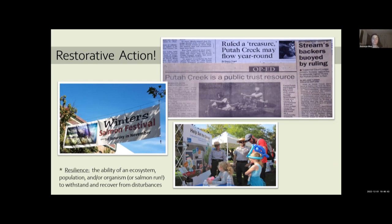However, I do think that it's easy to fall into the trap that would lead us to believe that we're done and we did it. Salmon are present in Puda Creek all the time. But while they're going strong now, I think there are things that we could do to strengthen the salmon run in Puda Creek and help build ecosystem resiliency, such that in the face of climate change, drought, what have you, salmon continue to persist in Puda Creek.